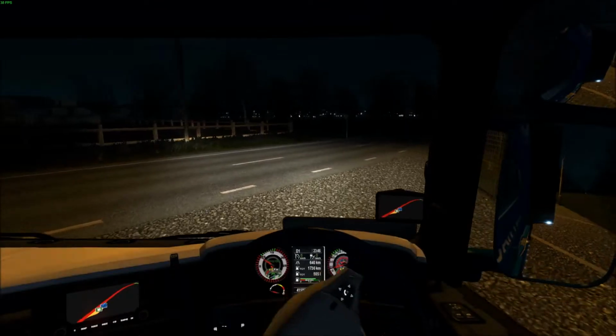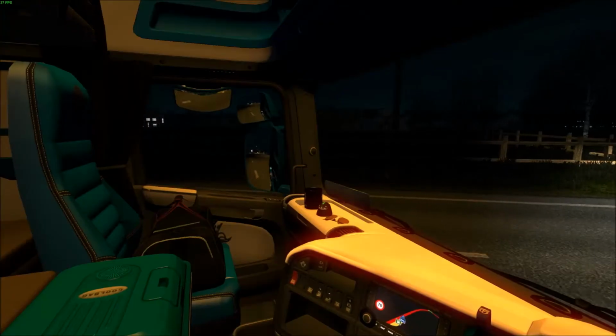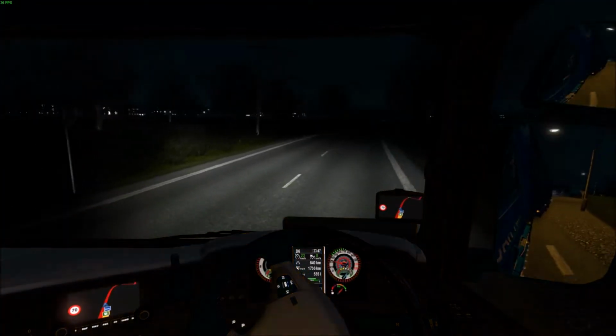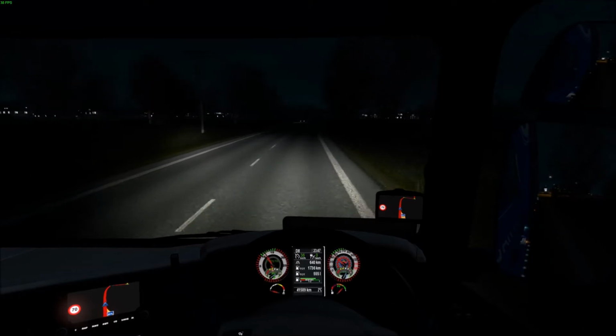Nice and dark. I like it when it's dark in game because it means the roads are empty, frankly, and it makes it a lot easier to navigate the roads in a larger and heavier vehicle when the roads are near enough empty.